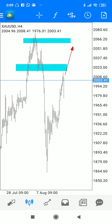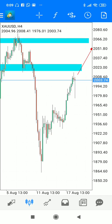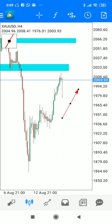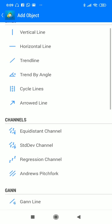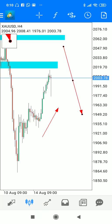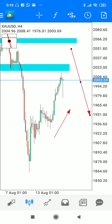It's the same analogy for the pound yen and euro yen. Any up move, I'm not interested. I'm waiting for a down wave to happen before I look for any kind of sales, because right now there is no down wave happening here.